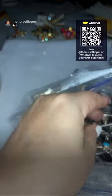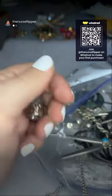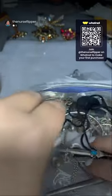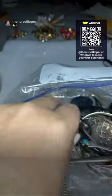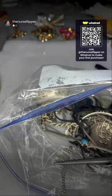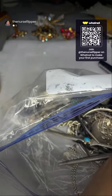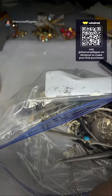What else is in here? Oh, we have the sterling thimbles. I'll drop the sterling thimbles down, even the Native American ones, to $10 starts. Aaron. Where'd they go? We didn't sell them. Oh, there they are.